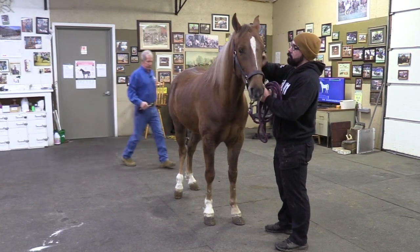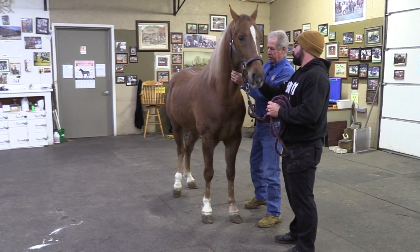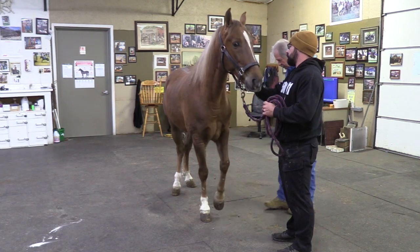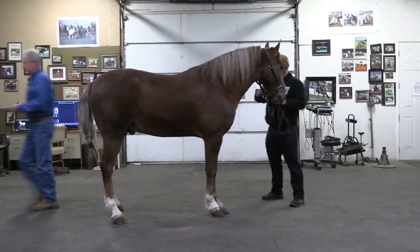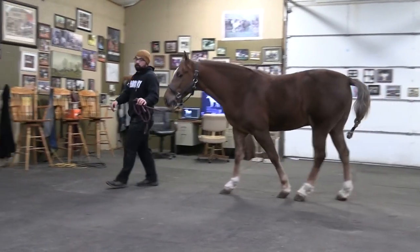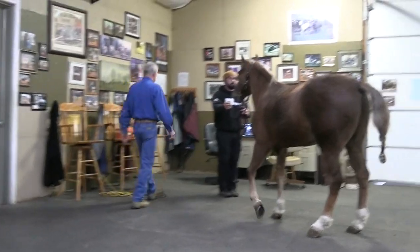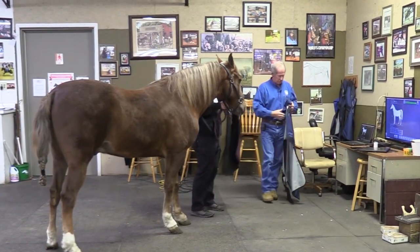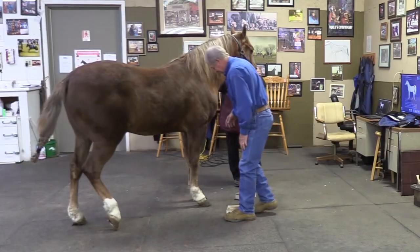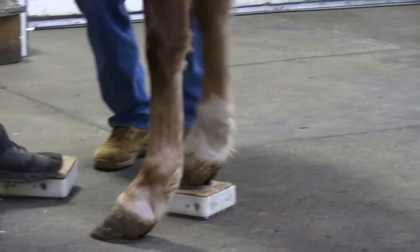So we're going to shoot us a couple of x-rays of these front feet. I want to give him just a little sedation here so he'll stand good. All right, let's bring him over to the x-ray. All right, we'll get gowned up here and get us some x-rays. We'll put him on the blocks here so we can get us some good x-rays of these feet.